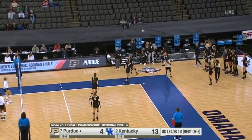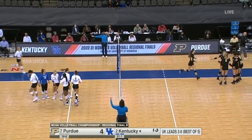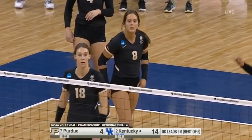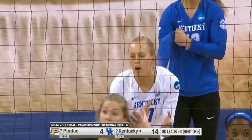Stumler again. Look at how smart she is moving the ball around and gets her Kentucky team immediately out of a tough situation. Fantastic hustle on the Purdue side, making their way into the bench, but it was Allie Stumler creating all of that chaos on that side of the court.